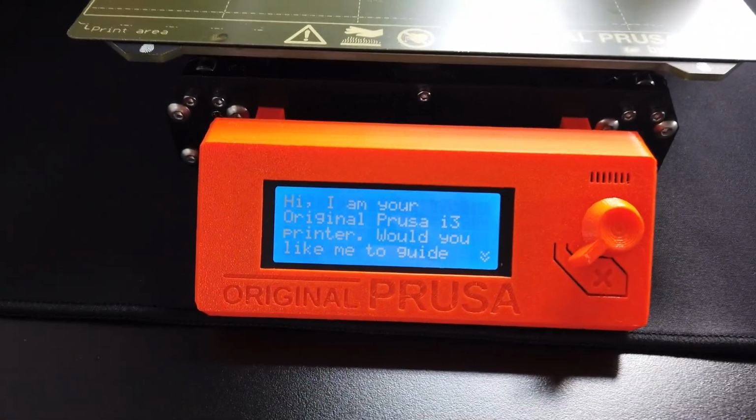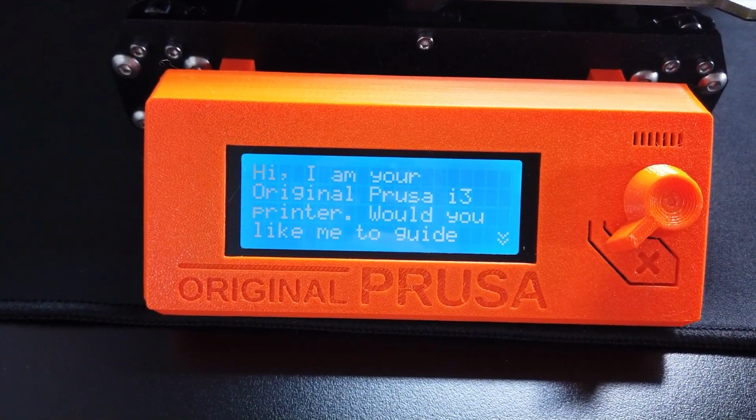Oh, hi. We need to figure out how to make it have a name. That would be cool. Yeah, Prusa, you should allow us to name the printers. That would be pretty sweet, and name them different names. But so that things don't run out of time, I'm going to get back to that, and we'll be back in a minute.